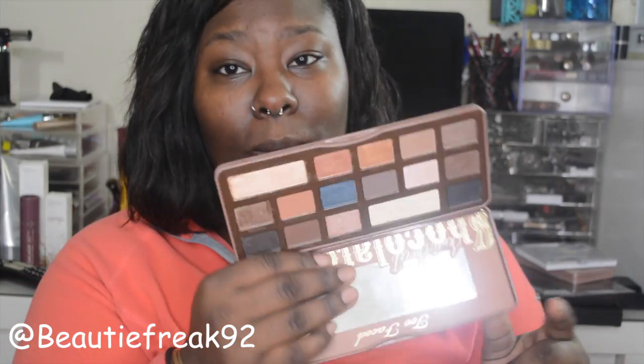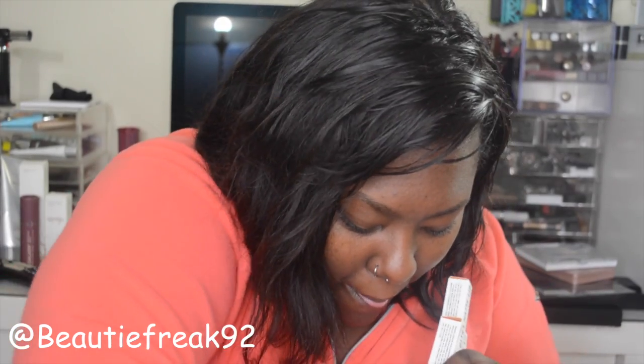It smells like cocoa. So this is a neutral palette. It fits right up my alley. I'm actually so excited to try the Blueberry Swirl eyeshadow. I remember when I first started wearing makeup, I was really into bright colors. I do not know why, but I was. Okay, so we're getting down to the nitty gritty.